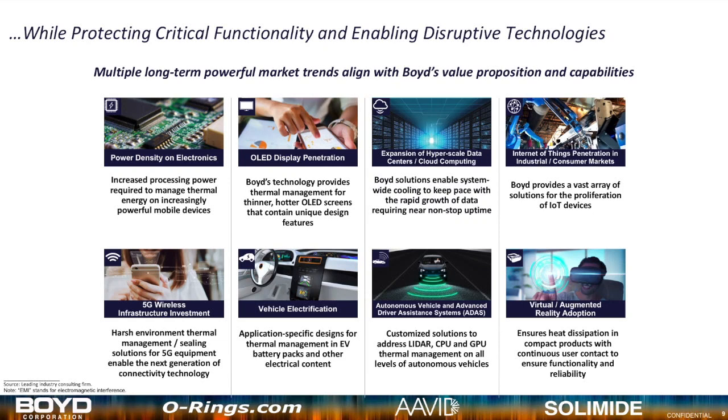We see a lot of growth in the 5G wireless rollout coming here in the next few years. We're offering a lot of different types of environmental and thermal management solutions for these types of applications, and of course in the vehicle electrification and advanced driver assistance systems such as LiDAR and so forth. We have a number of products and capabilities that will serve these markets very well in the years to come.